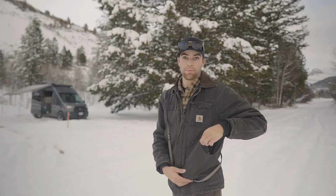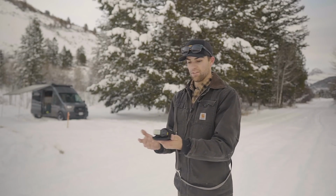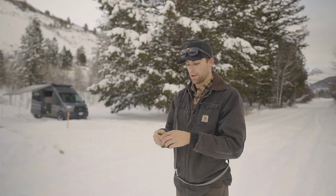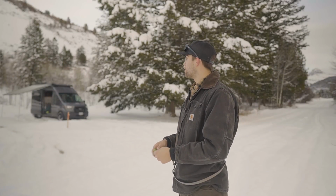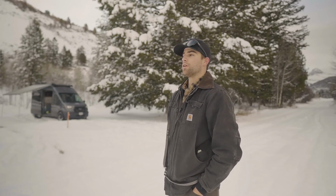Another thing I always bring with me, or try to always bring with me, is bear spray. For obvious reasons, I guess. We are in grizzly bear territory, and just better to have it and not need it than need it and not have it. Another thing I always bring with me when walking the dog is poop bags. A lot of people, I guess, in the winter tend not to pick up their dog poop, but that is actually a huge deal, especially in the spring and summer when it all melts. It's just everywhere, so that's no good.